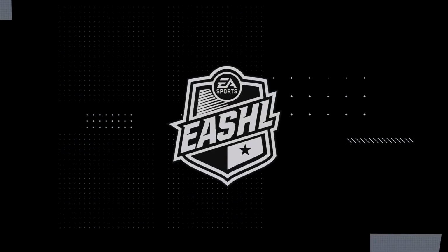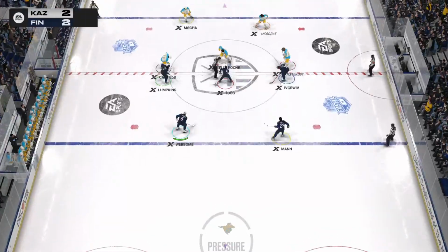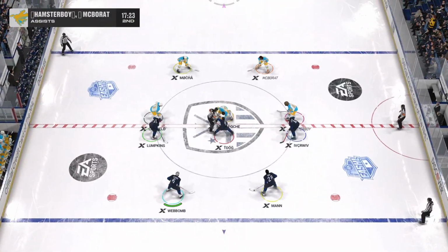Well, he's going to beat the goaltender clean on this one. It's a one-timer from the low slot, and it's a perfect pass. He's teed up beautifully, and he finishes it.